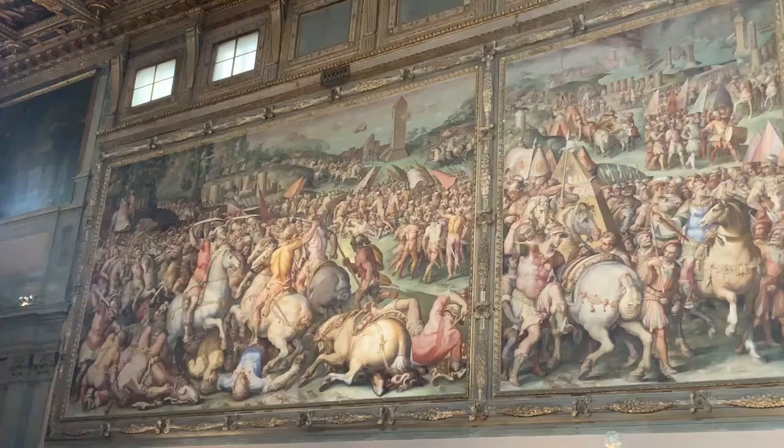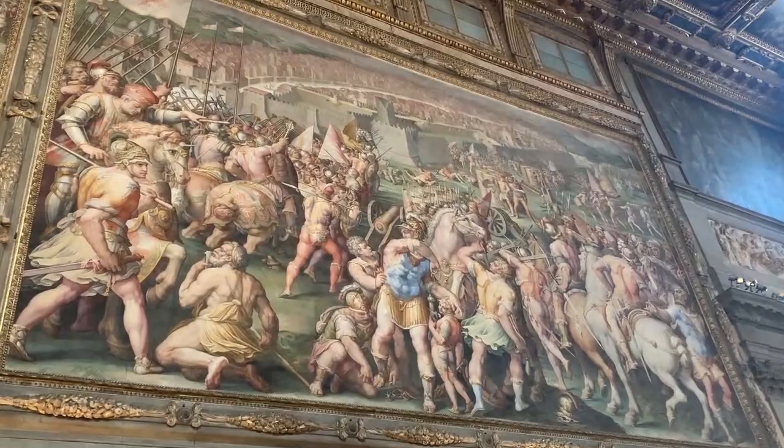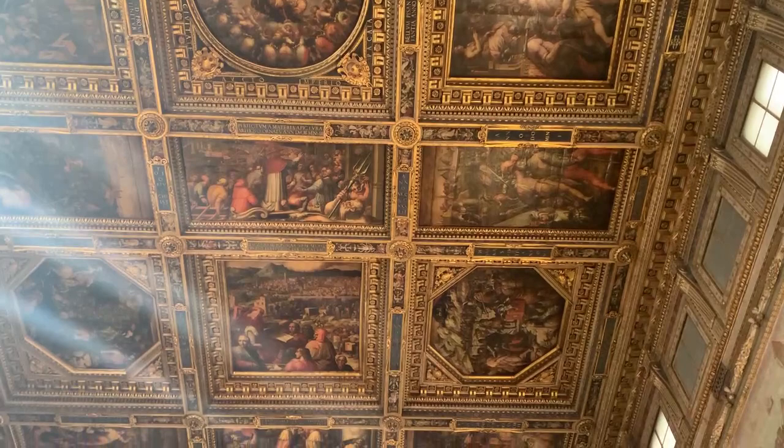On the walls are large and expensive frescoes that depict battles and military victories by Florence over Pisa and Siena. The ceiling consists of 39 panels constructed and painted by Vasari and his assistants, representing great episodes from the life of Cosimo I, the quarters of the city and the city itself.